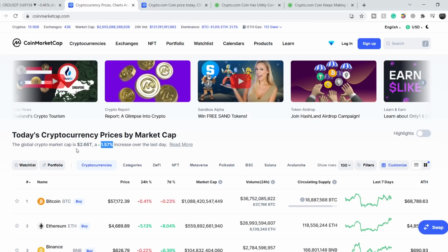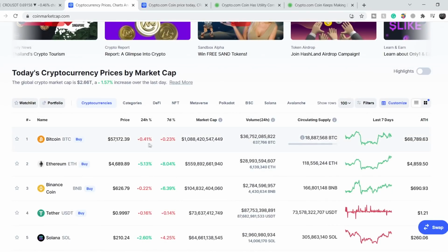For now we are sitting at a total market cap of $2.66 trillion. It is a 1.57% increase over the last day, and Bitcoin is pretty much moving sideways. It doesn't have any gains or major losses during the 7 day and 24 hour periods, but Ethereum is in beast mode. It's up about 8% during the last 7 days and about 5.13% over the last 24 hours. So quite good movement for Ethereum.